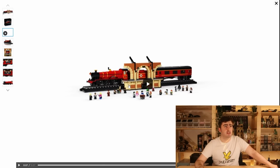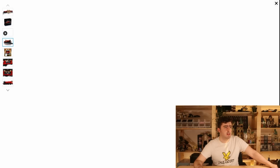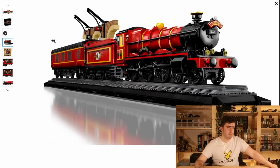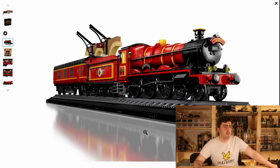I think it's around the same size as the UCS Imperial Star Destroyer, which is of course about 100 or so pounds more than this, and I think it's even longer than the NASA Saturn V rocket when it's lengthways. So that's pretty cool. This picture doesn't seem to be loading for me. Okay, there we go. So yeah, this is just a bigger render of what we saw on the box art.